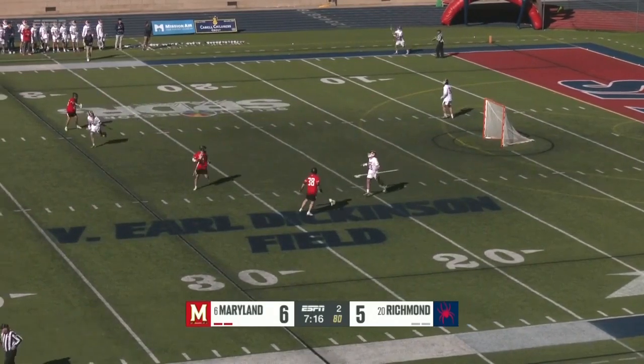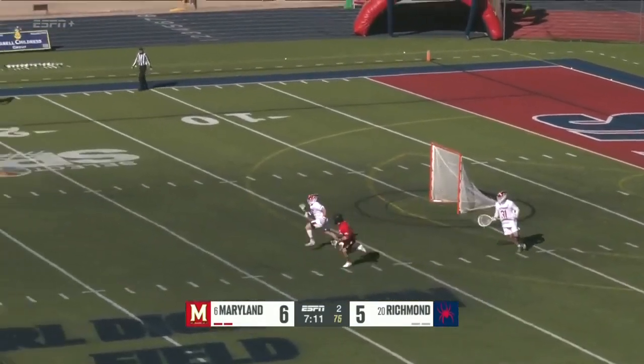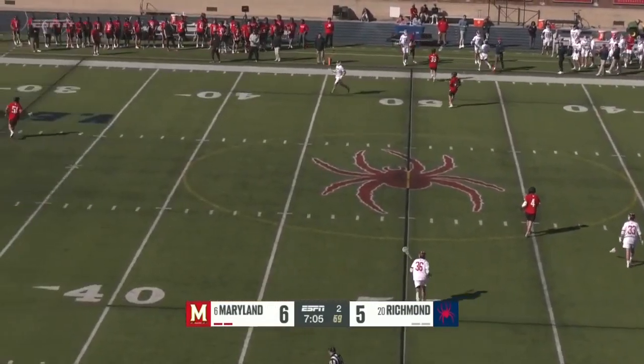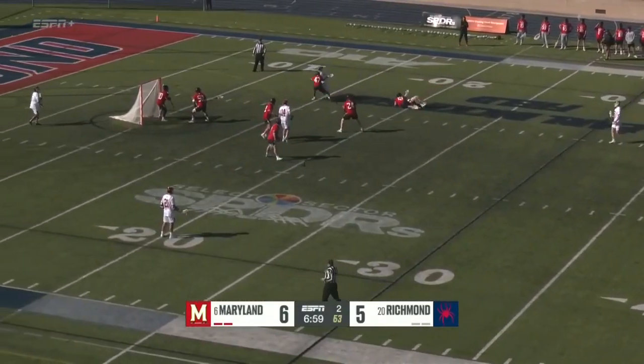Now the shot clock expires, and Richmond will take possession. A little more pressure on the ride this time. Good defensive stop for Richmond. And here goes Nugent, who at times can be a one-man clearing crew there. Sometimes, Robert, the game's not that complicated. You give it to your fastest guy and let him clear it, you know.